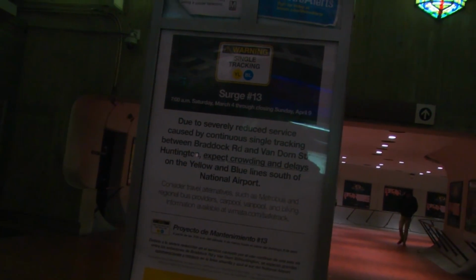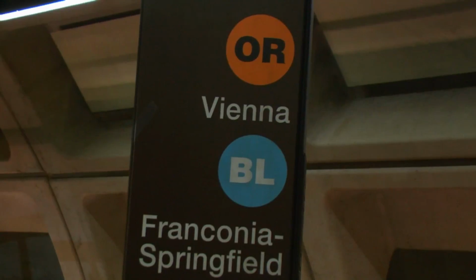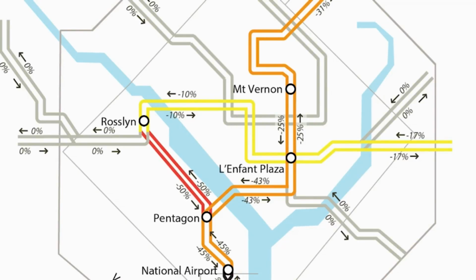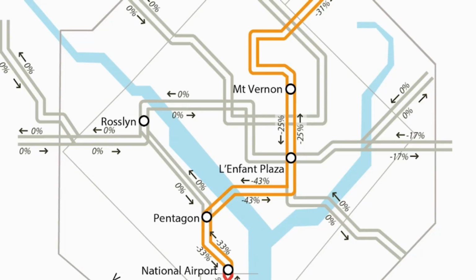This part of SafeTrack will run from March 4th to April 9th and will be divided into two phases. Phase 1, which started on March 4th, will continue until April 1st and affect blue and yellow lines running on a single track between Braddock Road and Huntington Van Dorn Street stations. Phase 2 will run from April 2nd through April 9th, affecting trains running between Huntington and Mount Vernon Square.